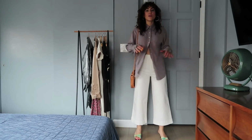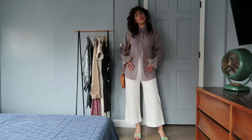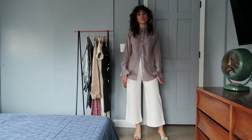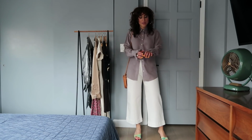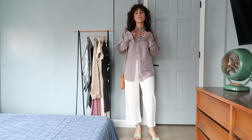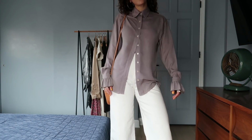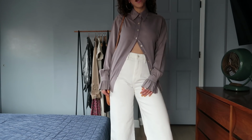But I really love the play on different shapes here with the oversized silk blouse and a high-waisted structured white pant. I think it goes really nicely with the little ruffles on the sleeves. And I decided to keep the blouse buttoned all the way up to give it a different vibe. Wanted to play around with something different today.